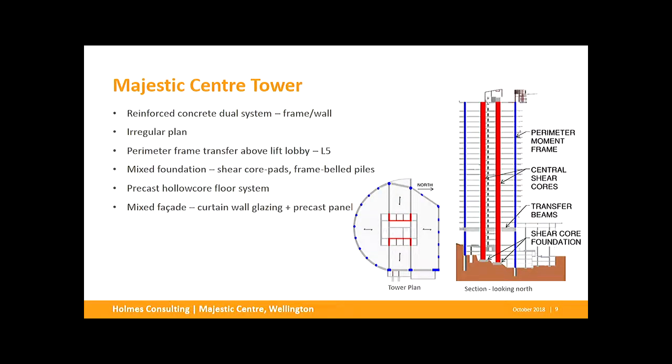So a little bit about the building structure itself. It's a reinforced concrete building with a dual system. So the plan here, it's got a perimeter ductile concrete moment resisting frame, and then a central shear core. These red elements here are back-to-back C-shaped shear walls with the perimeter concrete moment resisting frame. So it's a dual wall frame system. As you can see, it's irregular in plan, so it's got a curved side to the south. It's got this sort of faceted and rectilinear grid to the north.